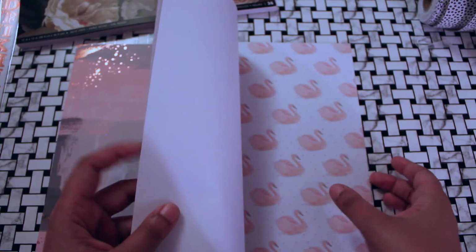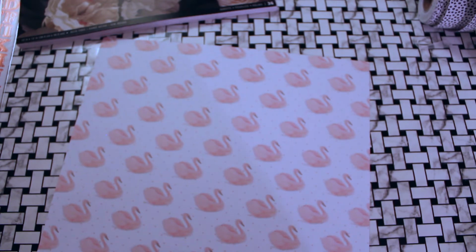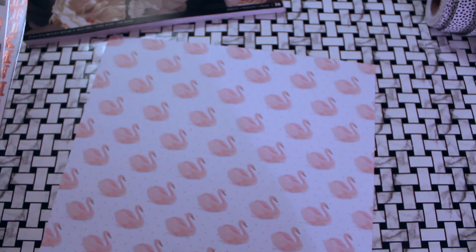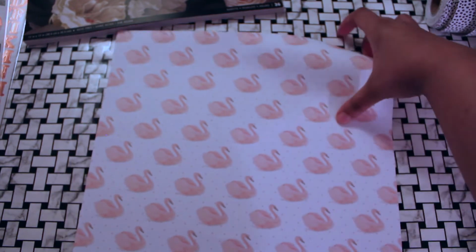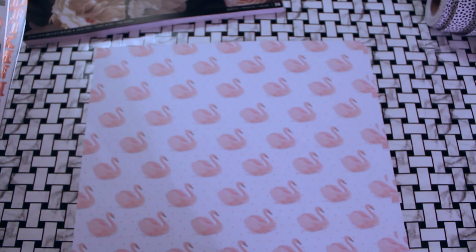So here is the first print. I feel like I got something mixed up. One second, I did get something mixed up because I was already planning out how I wanted to use this paper, and then I mixed it up a little bit. All right, so 2, 4, 6. Oh, you get 10 pieces. Where's my other one? Okay, so the first one is this little swan here.